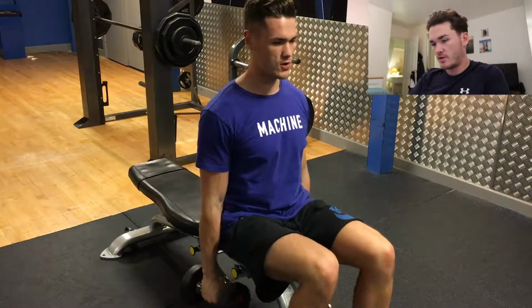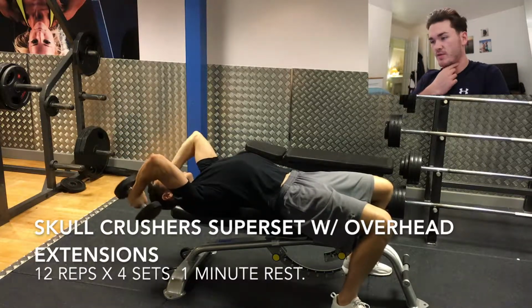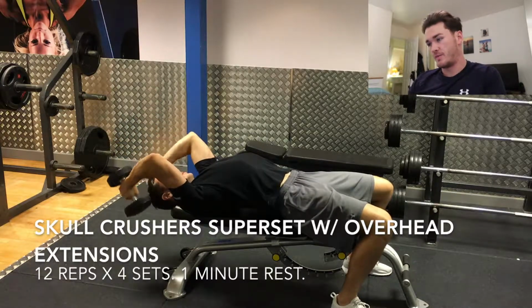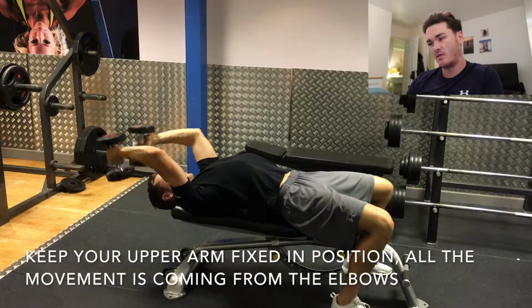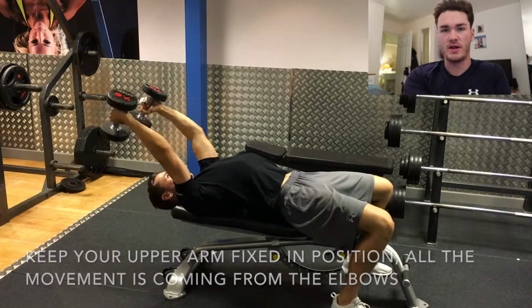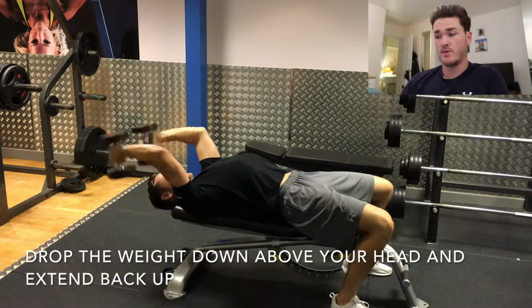So into the seated side raises now. And we're going into the skull crushers, supersetting that with the overhead extensions. Again, I love doing this exercise, but I put it on now. Up to you, or you can do it if you want. Put the bench at an incline, and then do the exercise that way.